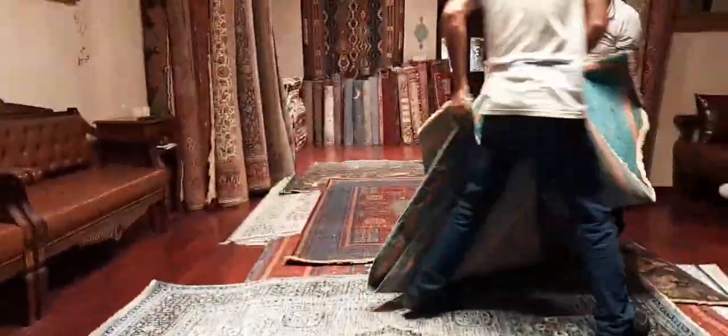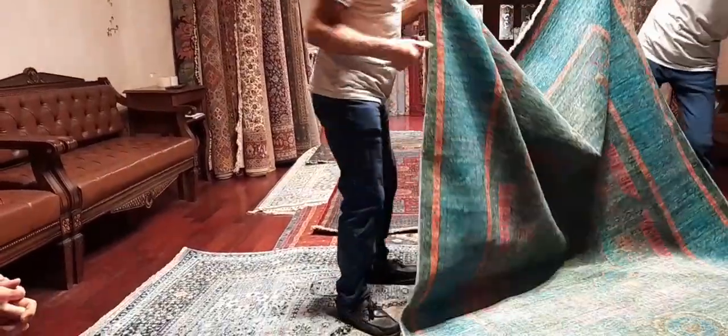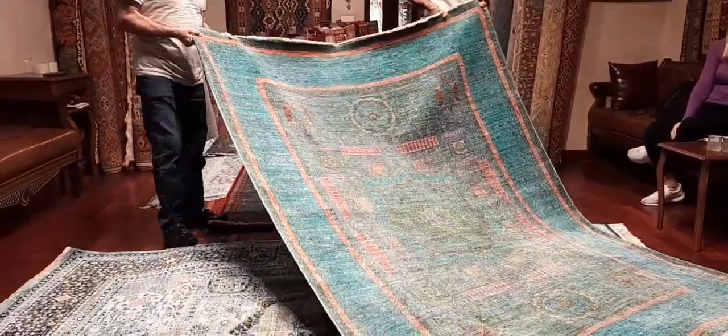And this is gorgeous. Bathroom. Very well decorated. Very nice.